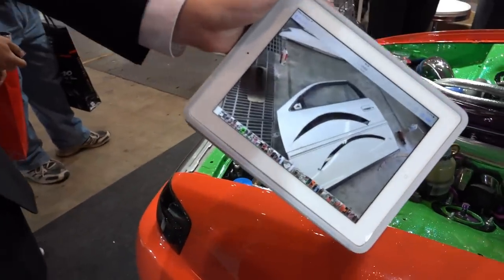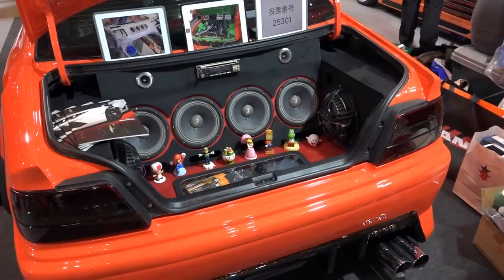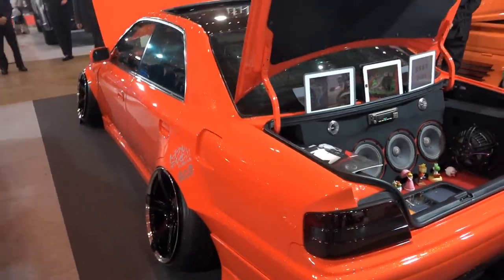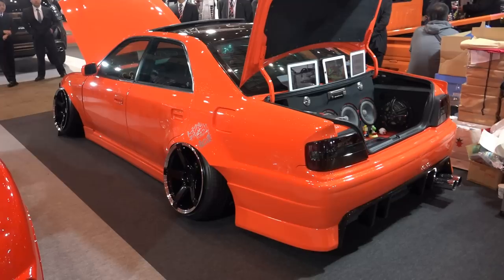They've made the fender flares out of an old door. So again, this is another student-made car from a technical college in Gunma.